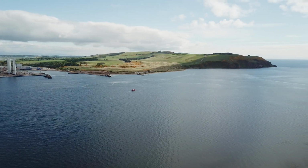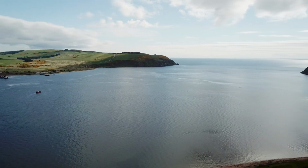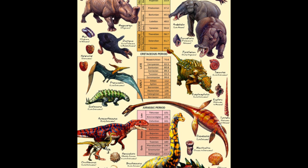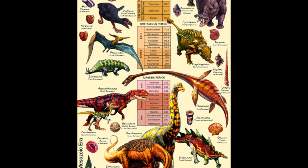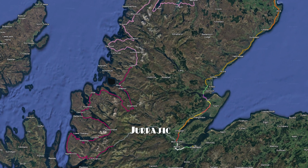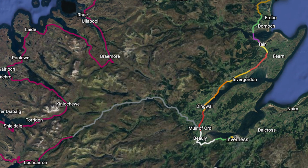The same Jurassic rock can be found above sea level along the coast at the Sutors. Jurassic rocks are some of the youngest geology on the route, a period best known for dinosaurs of course. On our map it's 14 miles to 20 miles from the start, or 60 million years, ending at Muir of Ord and extending back in time to Dingwall.